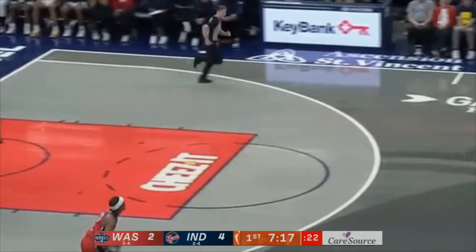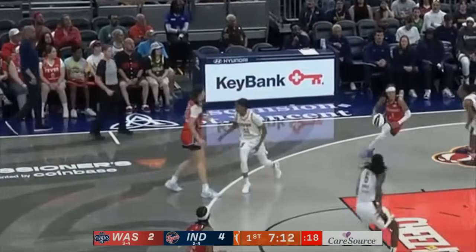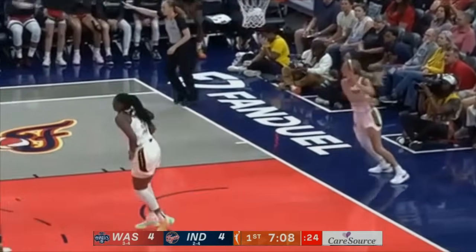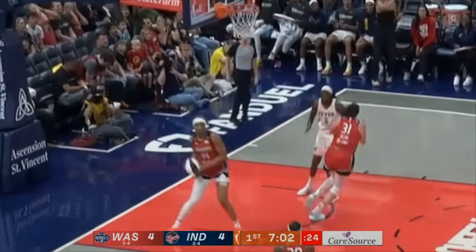You call that a boomerang pass. When you see a mismatch, you give it right back, and that's exactly what Colson did. She's been aggressive here to start the game. Shoot Sutton off balance, knocks down her first look. Oh, and Howard got in behind the defense, just couldn't finish inside.